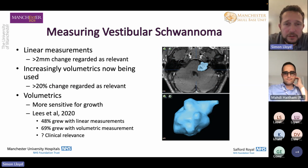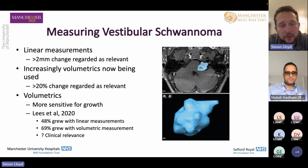And it's sometimes challenging to measure these things. There's an inter-observer error when you're measuring them of about 2 millimeters. So you can't usually say whether or not a tumor is getting bigger with any confidence unless it's grown more than 2 millimeters. This is using linear measurements. And when we're measuring using linear measurements, we usually only measure the CPA component. So we completely ignore the component that's in the internal auditory meatus, because it's really the CPA component that's the most important part. That's the bit that compresses the brain and causes potential complications as it gets bigger.